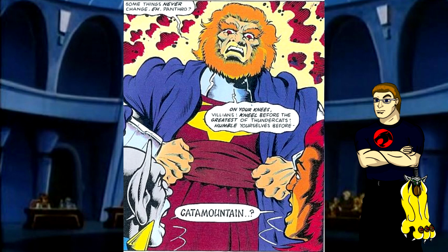Catamountain is named after another title for the mountain lion, the Catamount. He was an ancient Thunderian and the one who gifted his people the mystic Eye of Thundera. He was Thundera's first lawgiver, but that's a story for another time.